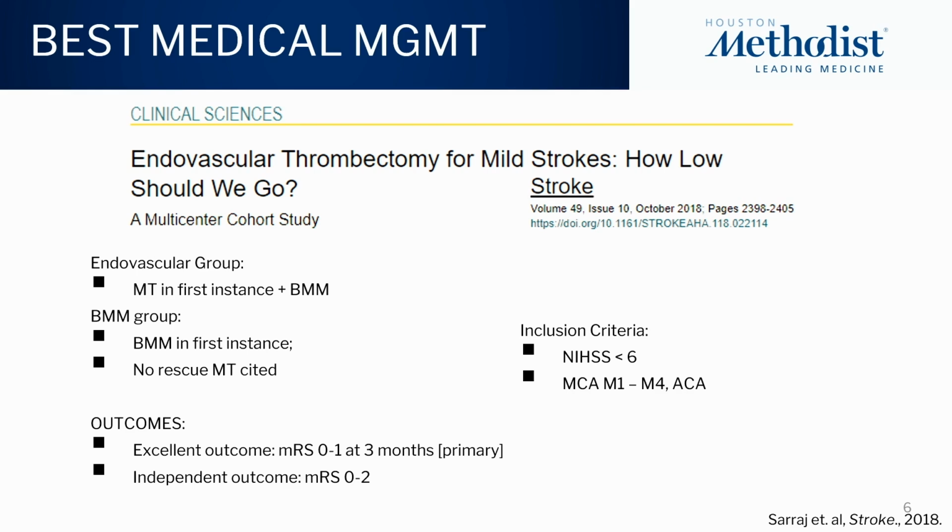underway right now in terms of RCTs, but looking at a couple of cohort studies here, this one was done by Amraj Siraj a couple of years ago, looking at how low can we go with these patients and what happens. And so in this population of patients, there was a dichotomy between endovascular patients and best medical management.